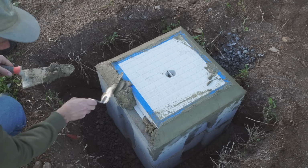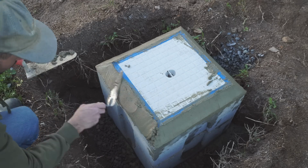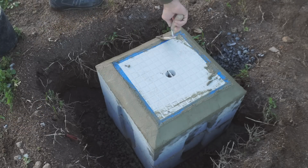Job done. It's not perfect, but it will definitely do the job. There's a couple of tiny imperfections that I am desperate to tweak and try and sort out, but the sun is basically set. And I know from past experience now, if I start to faff around with this, I'm going to end up creating more problems. It's just not worth my while.